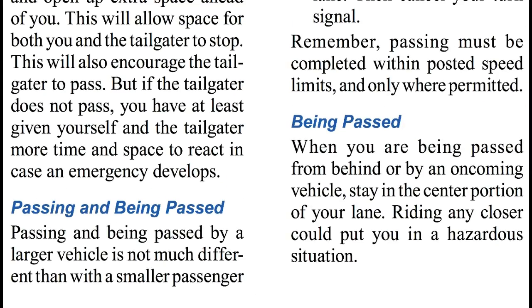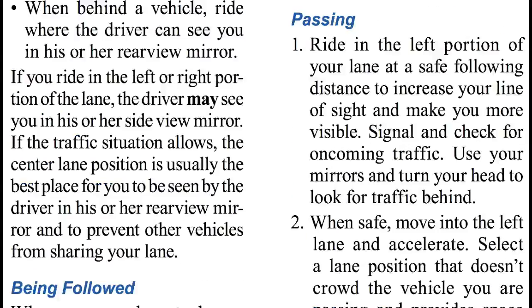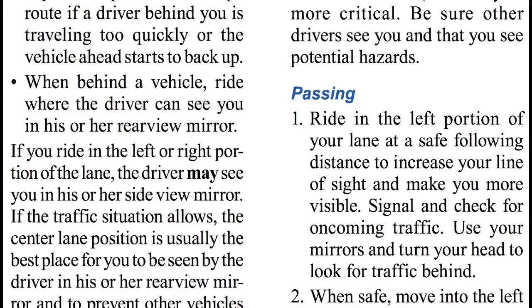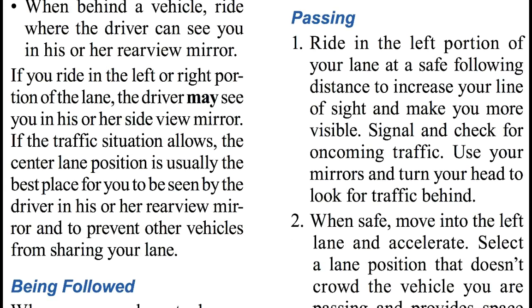Passing and being passed. Passing and being passed by a larger vehicle is not much different than with a smaller passenger vehicle. However, visibility is more critical. Be sure other drivers see you and that you see the potential hazards. Passing: ride in the left portion of the lane at a safe following distance to increase your line of sight. Make sure you're more visible.